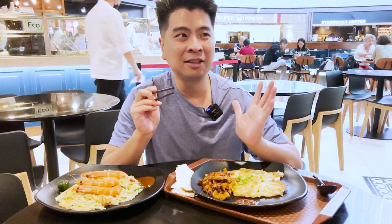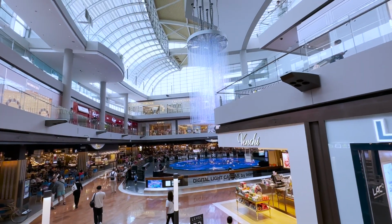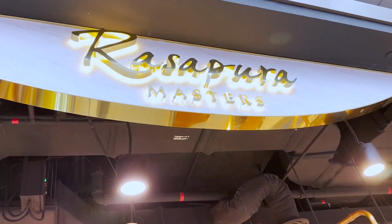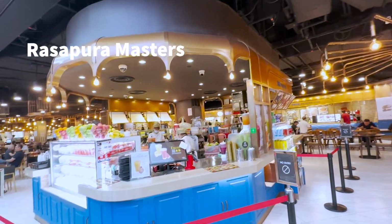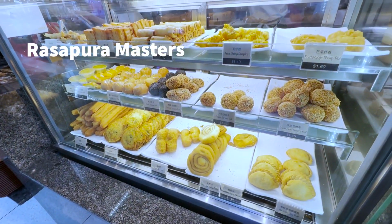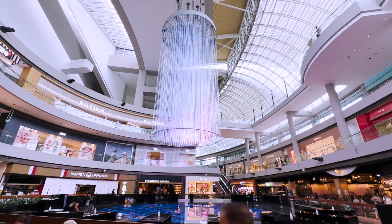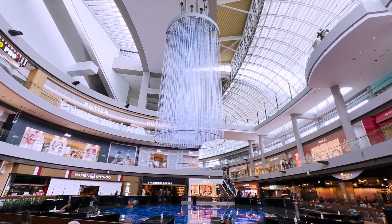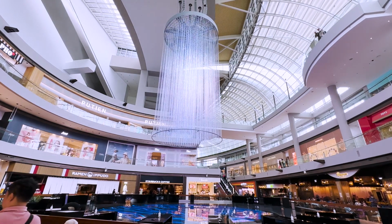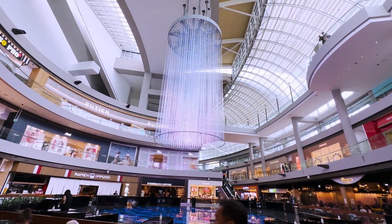So here I am at the Shoppers Mall here at Marina Bay Sands. Well and behold, there is a food court here in this exquisite mall. This food court is pretty incredible. You can find every single Singapore street food right here, and it's located just beside this incredible centerpiece LED crystal light chandelier thing. It's absolutely mesmerizing. I think it's even more beautiful at night.